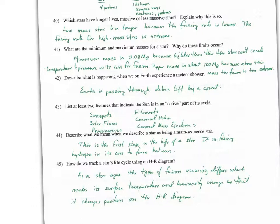Question 43, you just had to list 2 of these 6, and I think there might even be a 7th one out there hiding. When we talk about an active sun, what features are we talking about the sun has? Sunspots, solar flares, prominences, and filaments, which are the same things, coronal holes, or coronal mass ejections. So 2 of those.